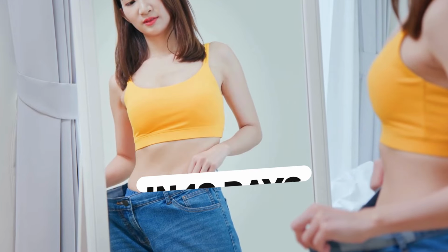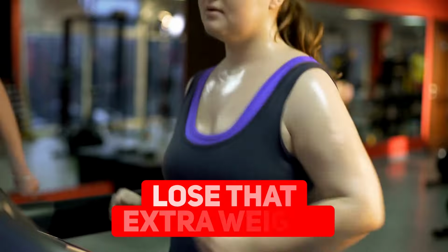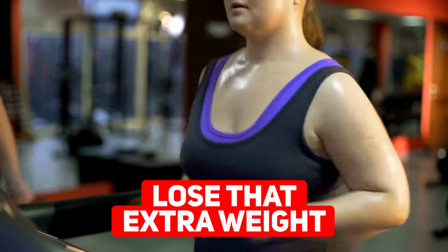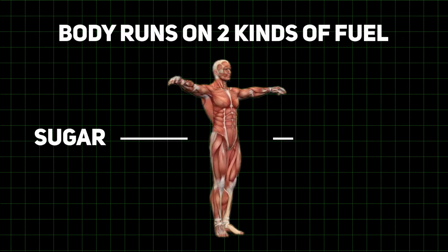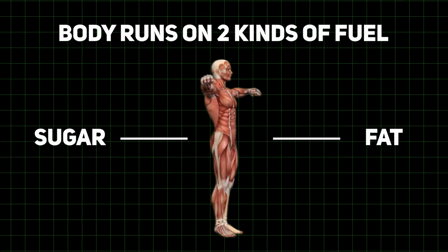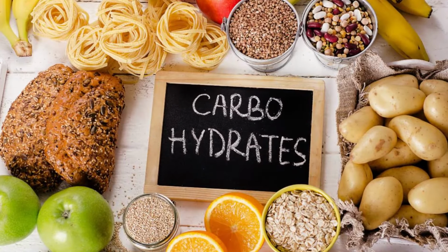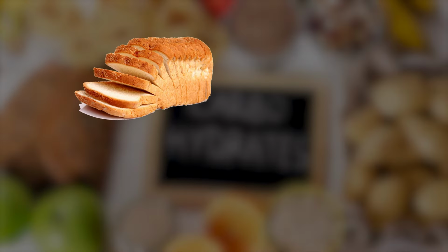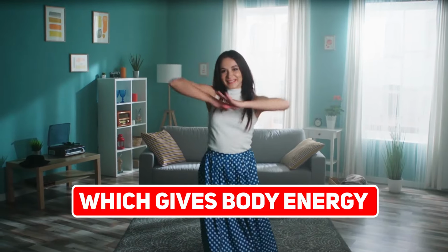Now first of all, let's get into the depth of this, why keto and how keto can help you to lose that extra weight and fat very quickly. Now the body basically runs on two different kinds of fuels. It can either be sugar or fat. We basically use the energy that is produced from sugar most of the time, that is carbohydrates. For example, we eat breads, wheat, gluten options and other sugar-oriented foods which basically give our body energy.